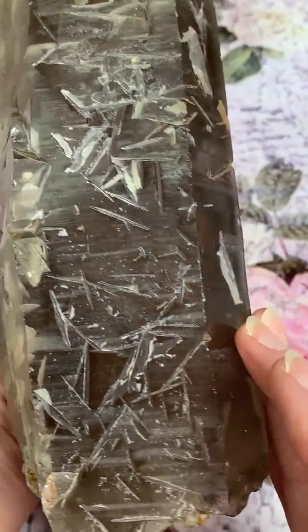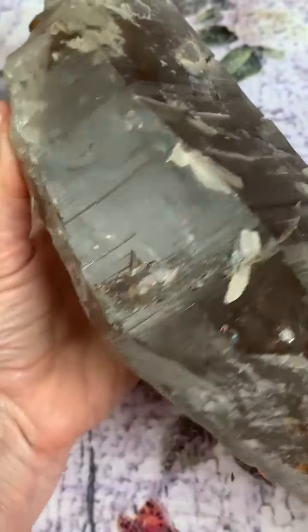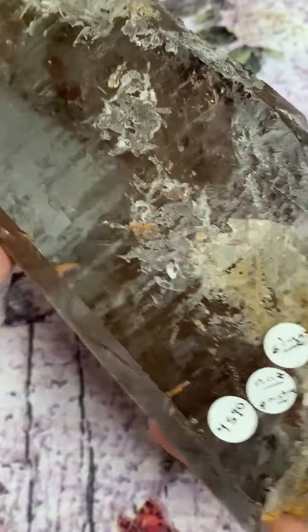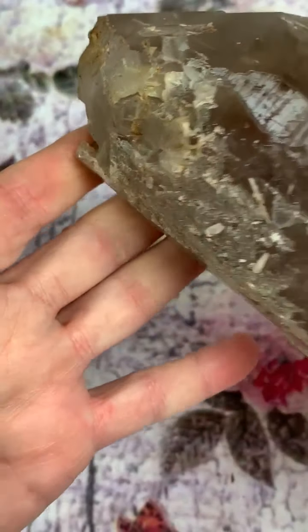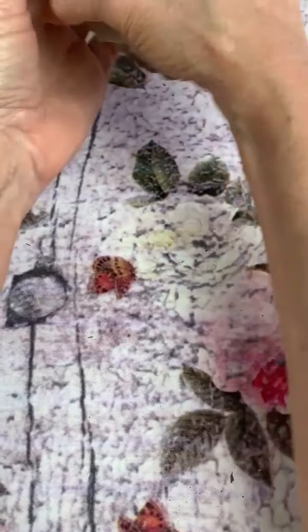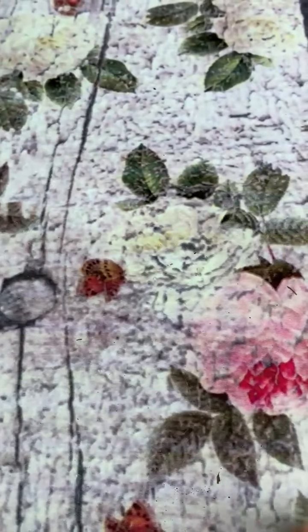Really beautiful etching. But this whole flower garden thing is just killing me. The flower garden and the rainbows, just so much going on. So that one is $45.90. And we have one more, and it's over 10 pounds.